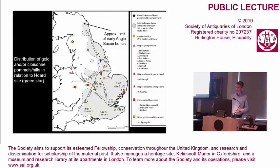In terms of the distribution of parallels for our gold pommels, outside of the hoard, just 15 instances of gold pommels are known, mainly from metal detector finds, which compares with the over 50 examples from the hoard. The distribution of these, the triangles, suggests that the style emanated from an Anglian region north of the Thames. Notice the absence from Kent. Possibly we're looking at a style that was focused on the Kingdom of Lindsey, or maybe, perhaps, the powerful Kingdom of Northumbria. This here is the rough location of where the Cumberland Hilt must have come from. So again, perhaps with the Cumberland Hilt style, we may be looking at a northern style.